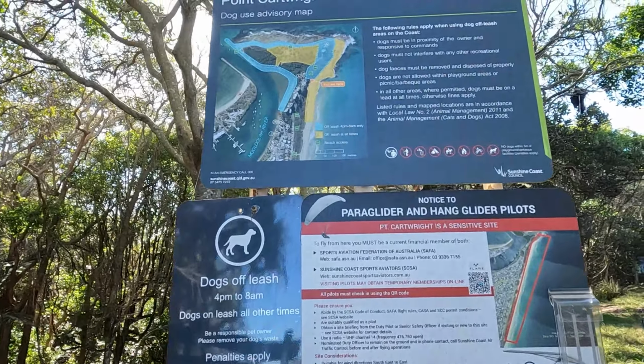So we've come out to the point of Mooloolaba, which is called Point Cartwright. There's a bit of a nature walk and what looks like a lighthouse. And a lookout. So beautiful. We'll take you there.